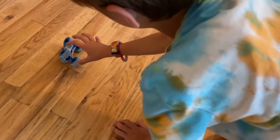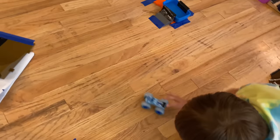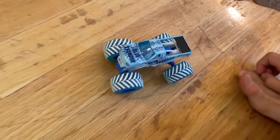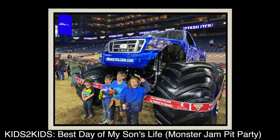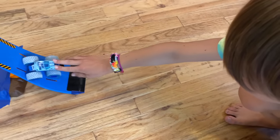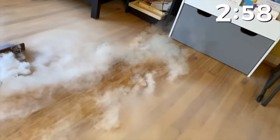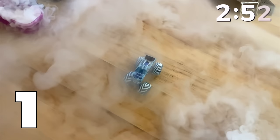Which is, I call him Freddy because, watch, I'm going to push him straight. Cool. And switches and blah, blah, blah. He did really good at Monster Jam when we saw him. You even saw him in person. Mm-hmm. In front of the truck. Yeah. Come on, Larry. Are you ready? Yes-y. Let's do it. Oh! Wow, that was so cool. He went through the smoke.